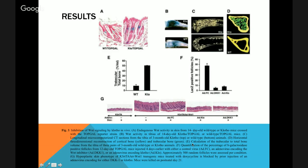So panel E shows a calculation of the trabecular and total bone volume from the tibia of 3 pairs of 3-month-old wild type and Klotho animals. So they're essentially looking at the density of the bones here. And so along with what we saw in panel C and D, E is also showing us that these wild type bones are less dense, less filled in than these Klotho bones.